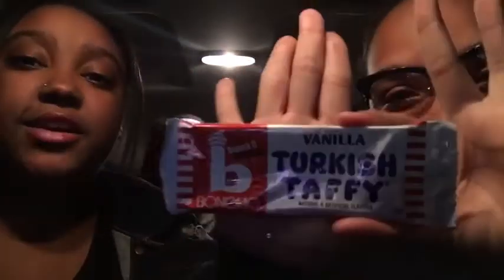This one is Turkish taffy, and it's vanilla flavored. And we're gonna be trying it. It says smack it, crack it. And the second one is candy cones, like little ice cream cones.